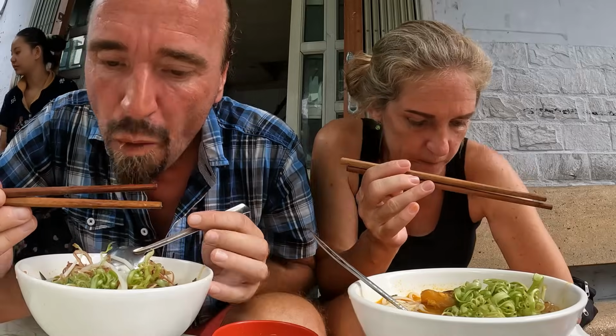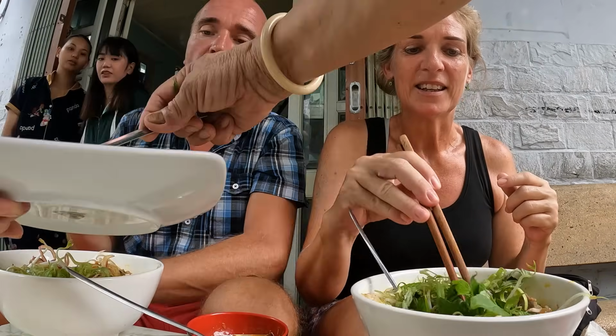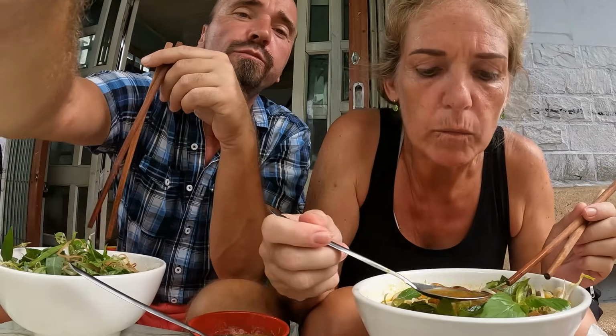I don't know how to sit down actually. I wish I had smaller legs I could put under. Everyone else got smaller legs. Look at this. I haven't tried the broth yet. No, you can't hold it. That was a good one. Mm, super good.